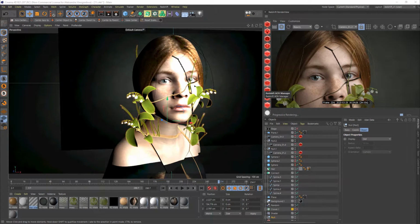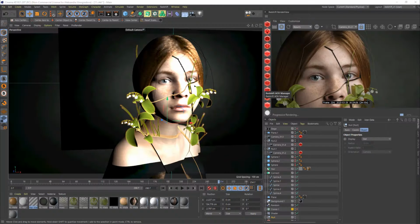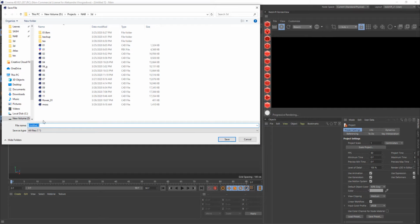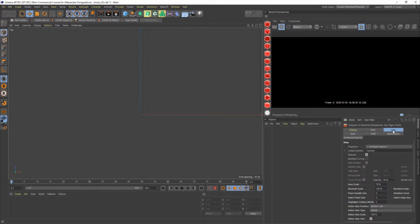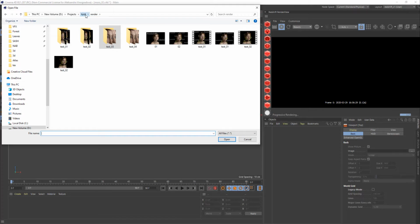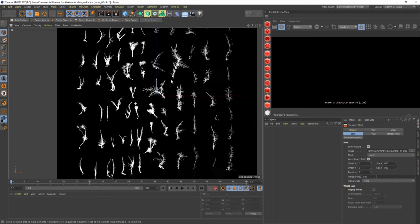If you ever try to Google it, there is this awesome tutorial which tells you how to make moss. I pretty much used the same method. I just didn't use ZBrush for it. Let me start with a new project, save project as moss 02. And first of all, I'm going to top view, Alt V brings me to this view, out to the back, and in back I'm going to place the moss texture from Megascans. So texture and this one.